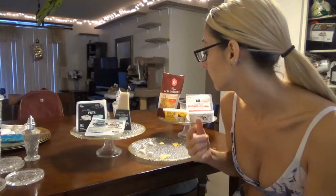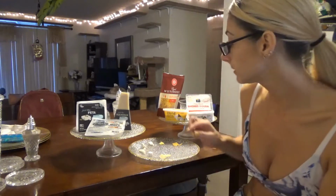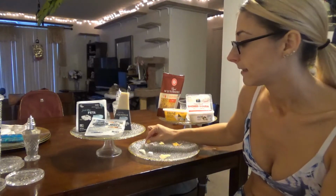But the mouthfeel is the same. It does have the almondy aftertaste. It has very little salt or flavoring, just like real ricotta.